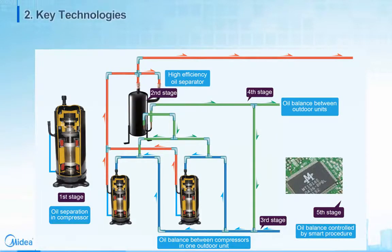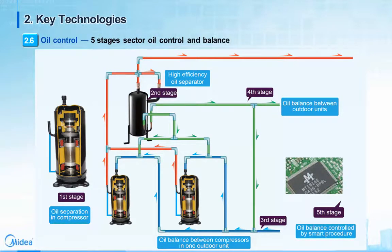In the V4 Plus R system, 5 stages of oil control technology ensure all outdoor units' compressor oil is always kept at a safe level, completely eliminating any compressor oil shortage problems. The 5 stages are: the first stage, compressor internal oil separation; the second stage, a high-efficiency centrifugal oil separator with separation efficiency of up to 99%, ensures that oil is separated from the discharge gas and returned to the compressors in a timely fashion.